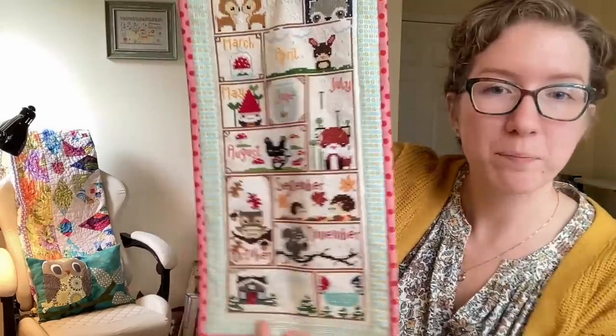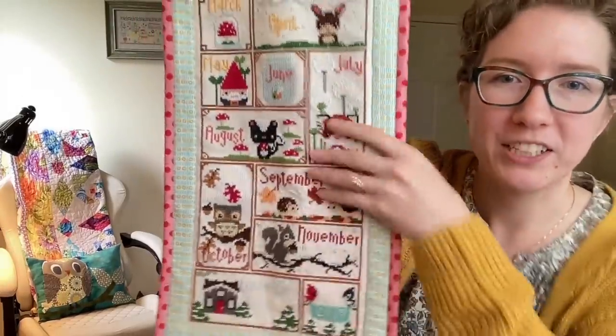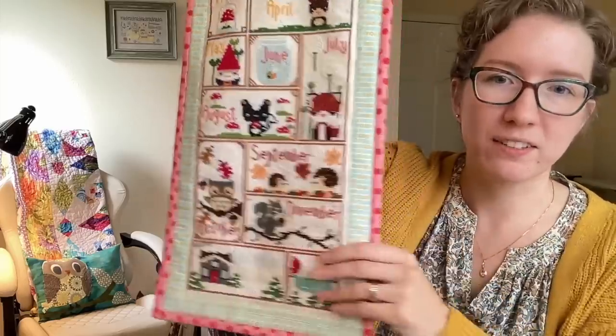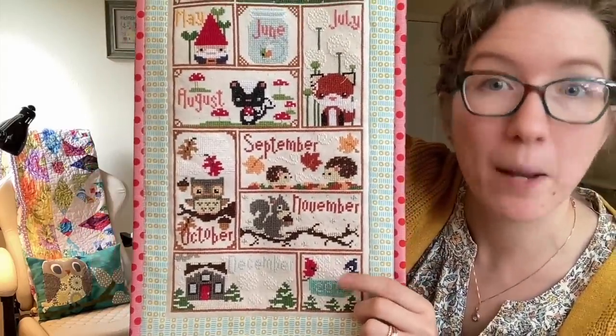Finish parade, here we go. This one has been on my wall behind us. It's Frosted Pumpkin Stitchery, but now you get to see it up close. It's a quilt, so it's soft. I started it in 2016. That's when I got back into things.